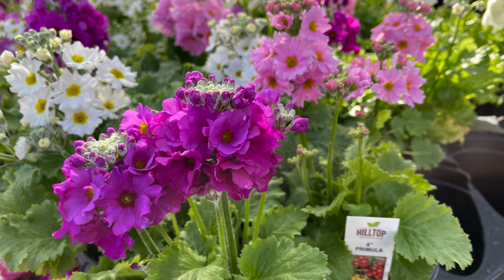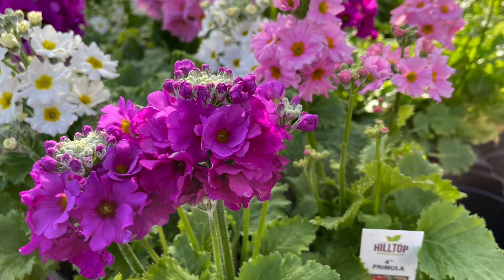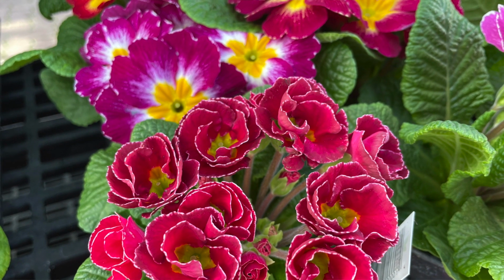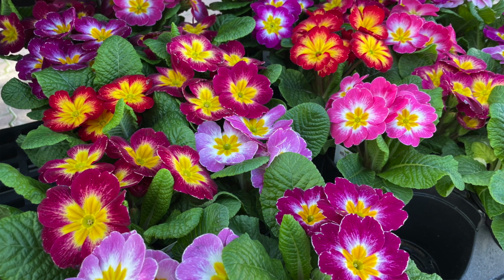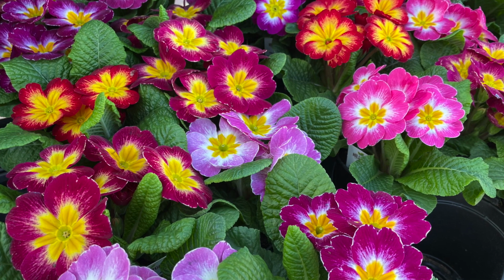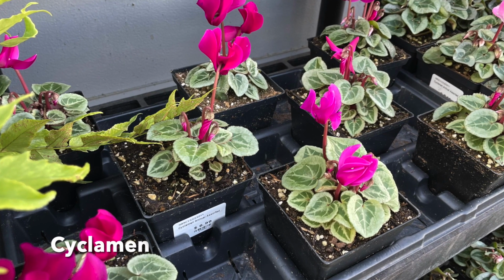Next, I found a whole bunch of primulas, and these are also known as primroses. They bloom in the spring, and the genus Primula has about 450 to 500 species. They're all perennials, and there's a wide range of colors, sizes, and shapes. They like some shade, and they definitely like well-drained soil. They're easy to grow, and they bloom from spring to late summer, which is why they're great for spring planters and baskets.